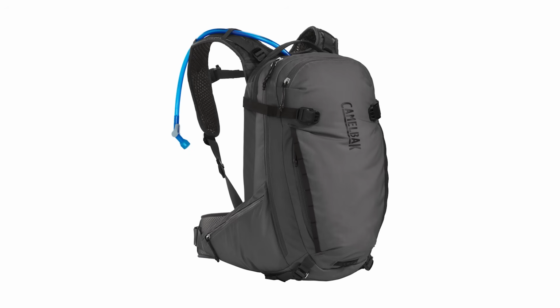So it is set for the big country and backcountry stuff. Also, it's got a built-in Recco reflector, and you can put in Camelbak's Level 2 certified back protector.